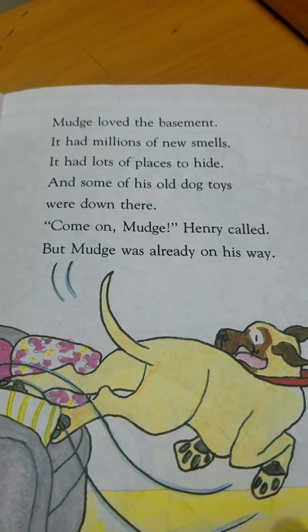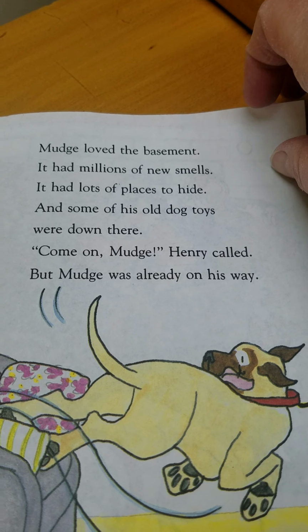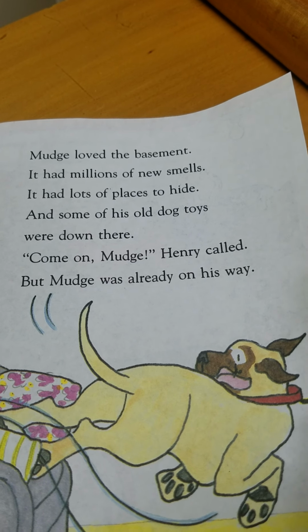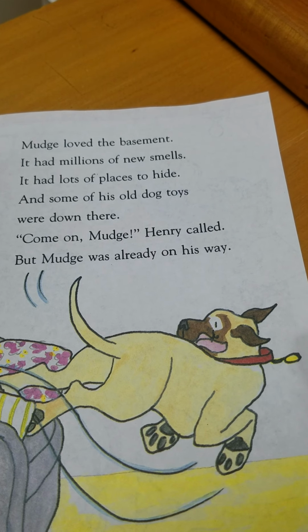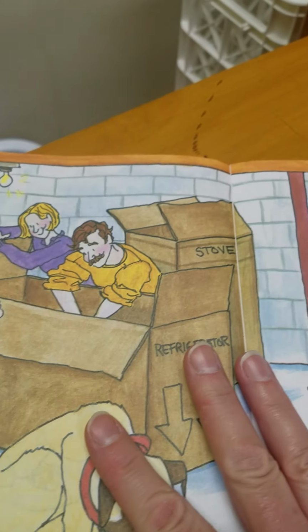Mudge loved the basement. Oh, we can tell. Look at him wag his tail. It had millions of new smells. It had lots of places to hide, and some of his old dog toys were down there. "Come on, Mudge," Henry called, but Mudge was already on his way. Dogs like smells, don't they?